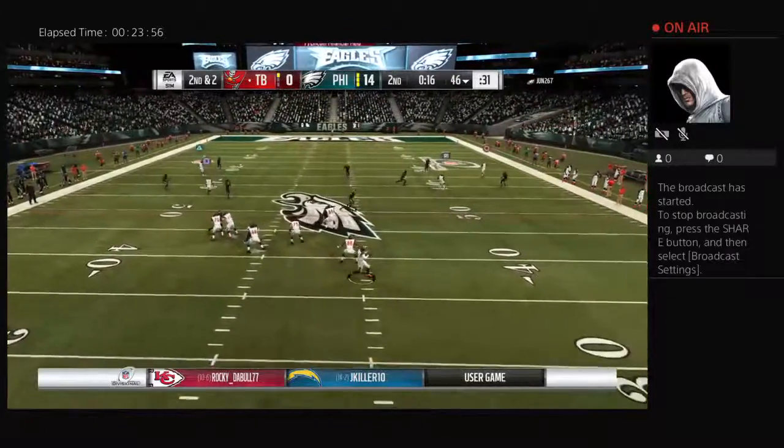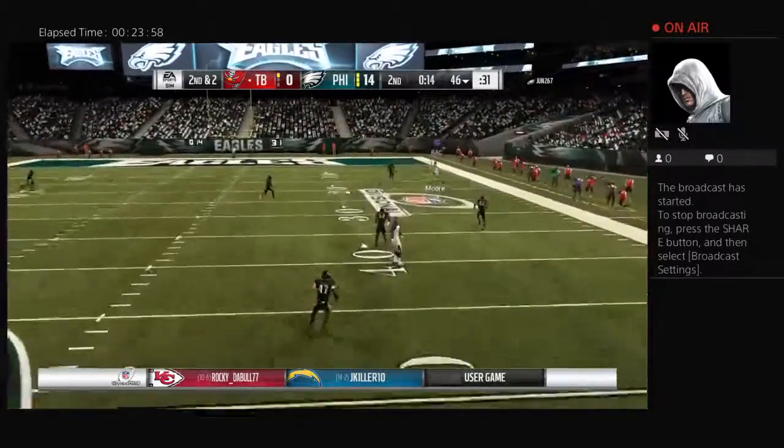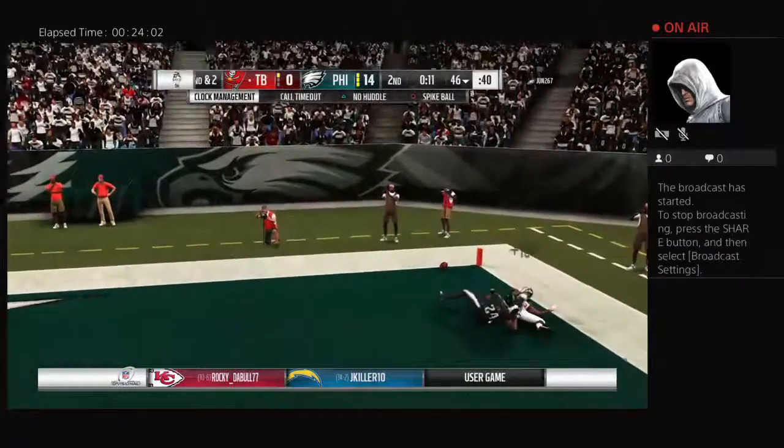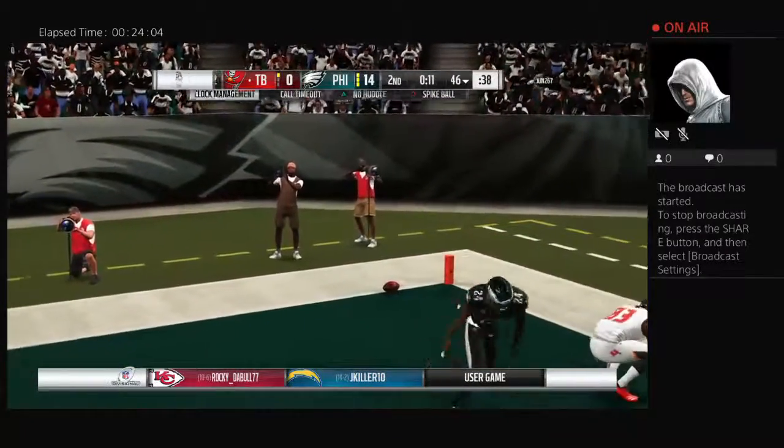Again, it's Winston. Flushed out right. Now he's going to throw deep right side. And that'll be incomplete with 11 seconds remaining now.